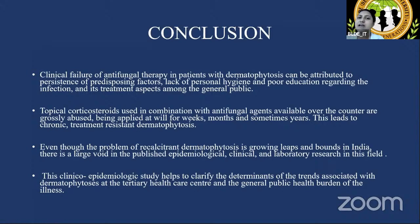The clinical failure of antifungal therapy in patients with dermatophytosis can be attributed to the persistence of predisposing factors, lack of personal hygiene, poor education regarding the infection and its treatment aspects among the general public, and topical corticosteroids used in combination with antifungal agents, which are abused and being applied for weeks, months, or sometimes years, leads to chronic treatment-resistant dermatophytosis. Even though the problem of recalcitrant dermatophytosis is growing leaps and bounds in India, there is a large void in the published epidemiological, clinical, and laboratory research in this field. This clinical epidemiological study helps to clarify the determinants of the trends associated with dermatophytosis at a tertiary care center.